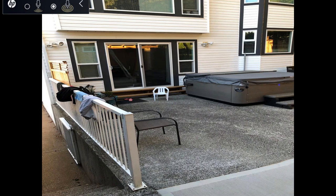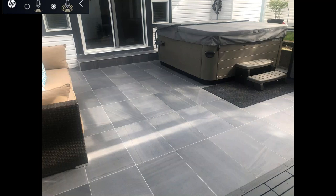Here's another one we did. As you can see here, this is exposed aggregate. It's kind of unsightly, hard to maintain. And this is what we turned it into, with 18 by 30 porcelain. Came out awesome. And actually slab on grade, you can just feel it's a very solid installation to walk on. And what we're doing here with so many of these installations is we're really increasing the value of people's homes.